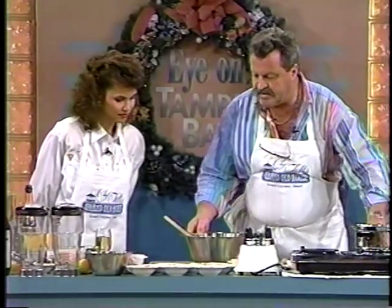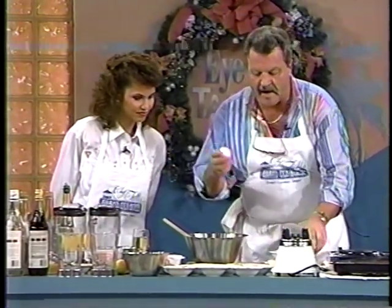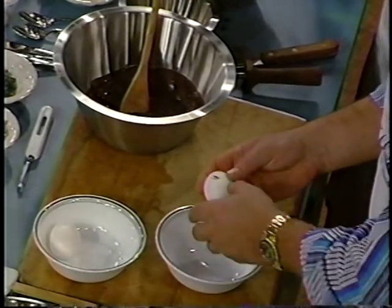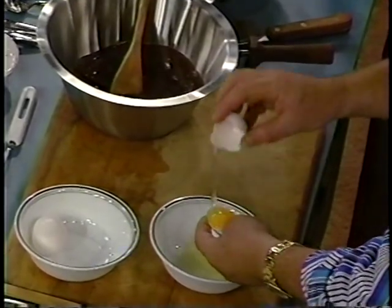Then we're going to separate some eggs. Actually, in this case, I separate 2 eggs. The way most people crack an egg, they crack it on a sharp surface like this, which gives you many small pieces of eggshell. When you separate the egg, the pieces of eggshell are going to fall in your mousse, and because they're so small, you cannot see them.